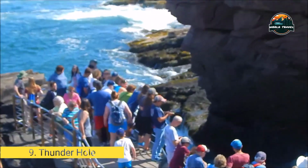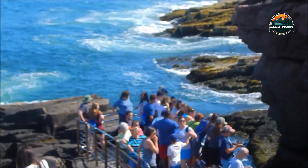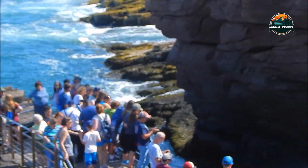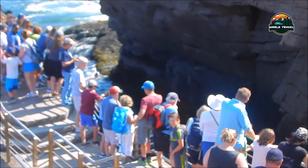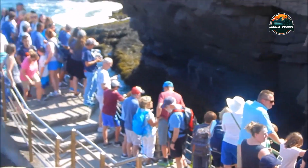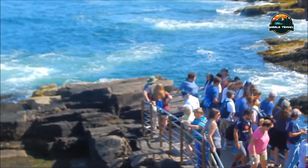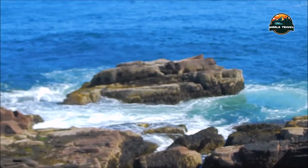9. Thunder Hole, a raucous natural phenomenon. This semi-submerged cave booms an hour or so before high tide. Waves fill the cavern in such a way that the slapping is as loud as a thunderstorm. Hence the name, and water can spray as far as 40 feet. So wear a poncho if you want to stay dry. To catch the biggest boom, there is a bit of luck involved, as well as timing.